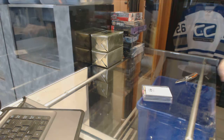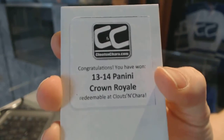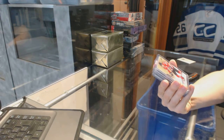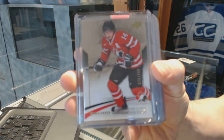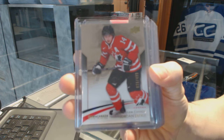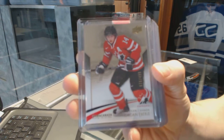And the first bonus box is 13-14 Panini Crown Royal. We've got a Team Canada Master Collection base card, numbered 78 of 499, for the Edmonton Oilers, Jordan Eberle.